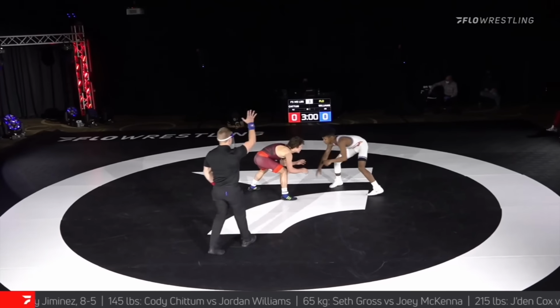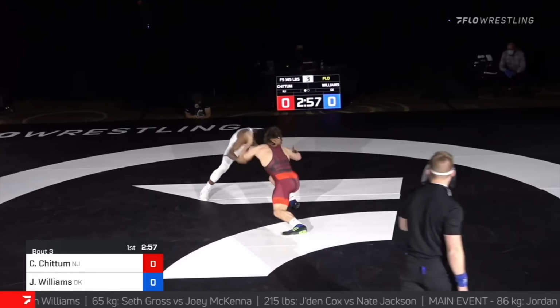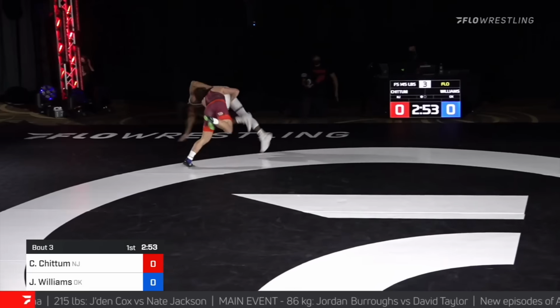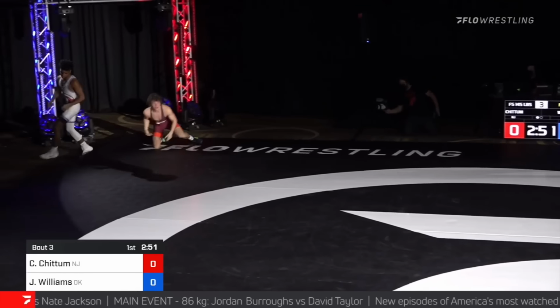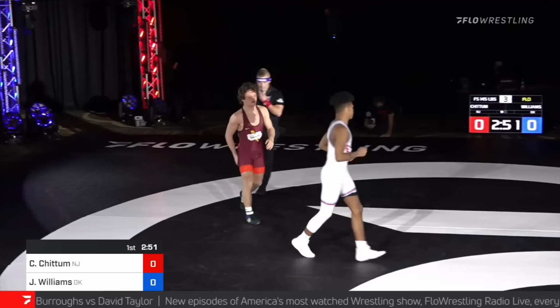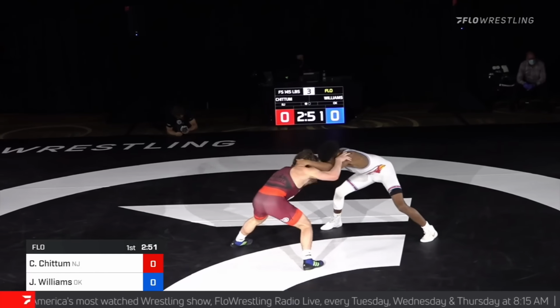And we are underway here for the number 1 spot at 145 pounds. Jordan Williams in the white and blue, Cody Chittum in the red, and he attacks right away, over under, shoots through it, Chittum on the edge. And that's going to be one on the step out for Chittum right away, first 9 seconds. Yeah, quick. He didn't get the hand on the head in the first second, but he did get the first takedown inside the first 10.